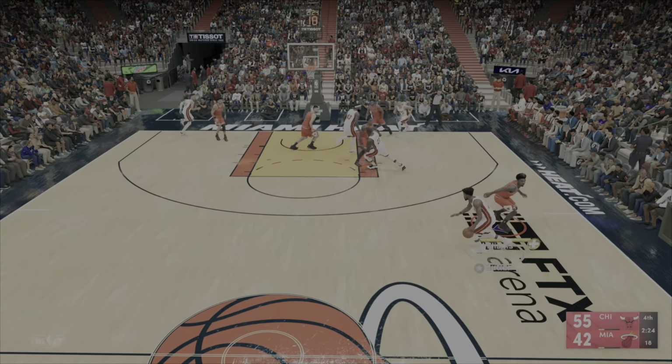And here is Hero. Gallinari, a screen on ball. Hero kicks to Gallinari. Back to Hero.